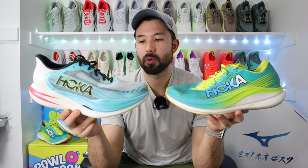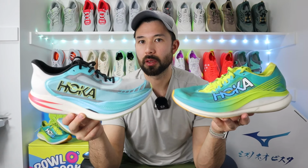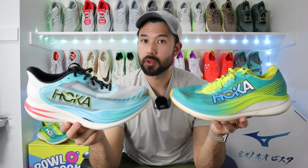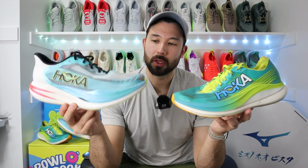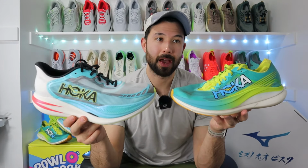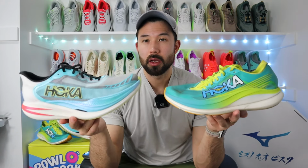You kind of have that more synthetic feeling upper. You have the softer PEBA midsole from the Cielo X1 line. You have just a little bit more pop, a little bit more speed or responsiveness to me. But you do sacrifice the stability, right? So I think that this is a good middle ground shoe. If I was running a fast half marathon, I think I would go Cielo X1. If I was going a fast marathon, I think I would go Rocket X2. But honestly, I don't think you could go wrong with either.